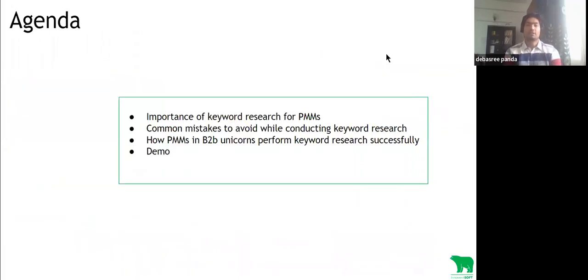So today we'll discuss 4 important things. The first one is the importance of keyword research for product marketing managers, and why it is quite trending recently. The second one is the common mistakes to avoid while conducting keyword research. The third one is about how successful product marketing managers in companies like Harness, ServiceNow, Salesforce, and Splunk perform keyword research quite successfully. And finally, we'll also quickly see a running demo.